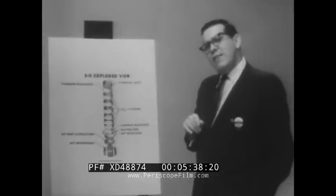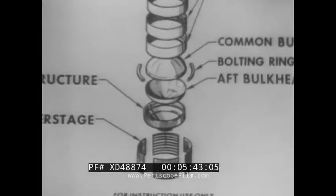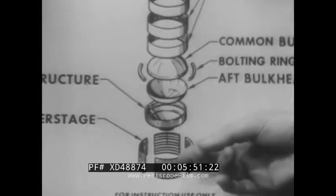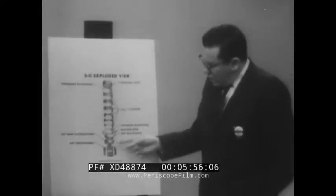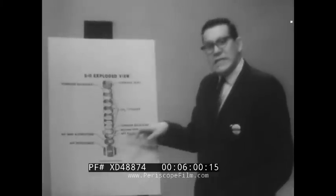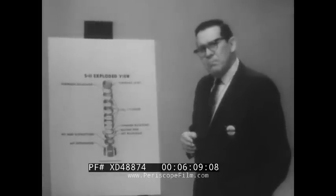And the 5 engines are mounted to the thrust structure. A heat shield is installed around the engines to protect the thrust structure from the backblast of heat. And finally, the aft interstage subassembly completes it. Now, this part connects the S-II to the S-IC, and it's jettisoned after the first stage separates. Now, if we break down this picture a little further, we get something like this.